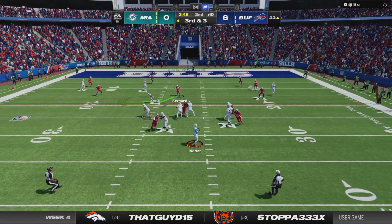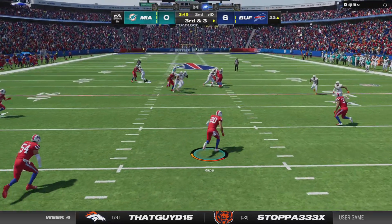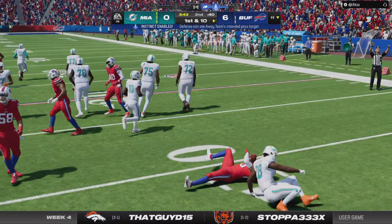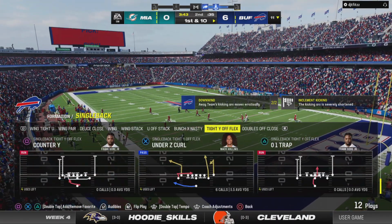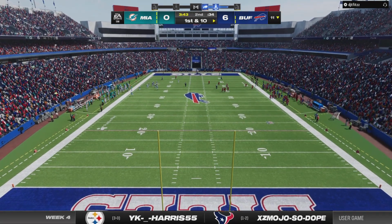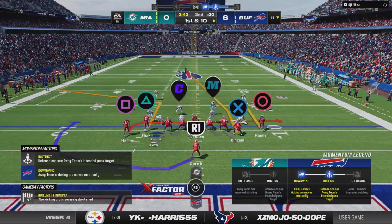Third and short, Ritter. Oh, he rifles one, and that's going to be intercepted. Taylor Rapp with a pick. And the Bills are going to take over at their own 11-yard line. Buffalo offense ready to go for their next drive.